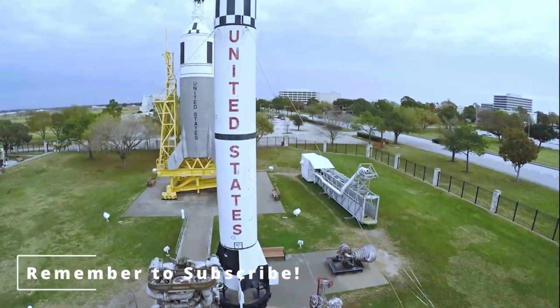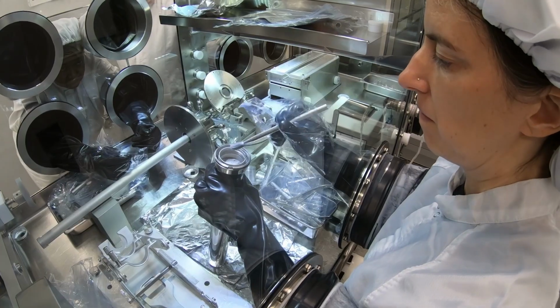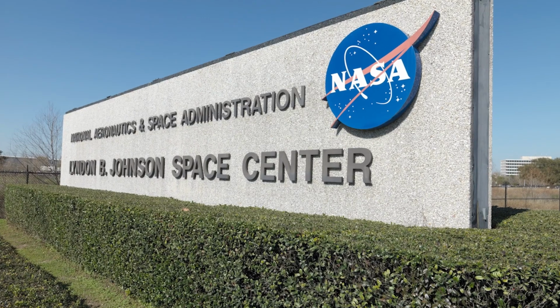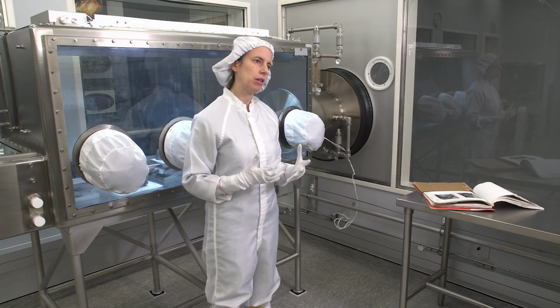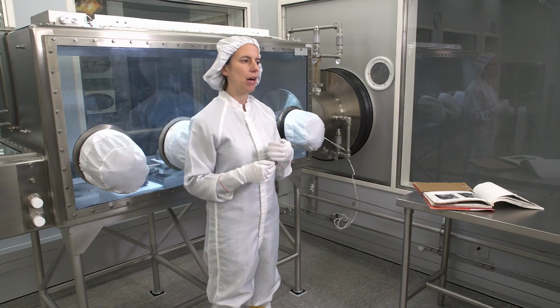For decades, lunar samples brought back by Apollo missions were studied, preserved, and protected. But more than 50 years later, scientists used some of that material for a new kind of experiment, trying to grow plants directly in real lunar regolith, the loose, dusty material that covers the moon's surface. According to NASA, this was the first time researchers successfully grew a plant in nutrient-poor lunar regolith.